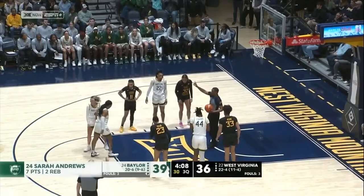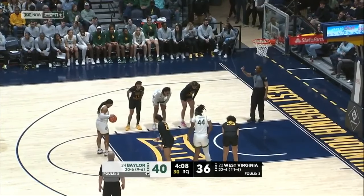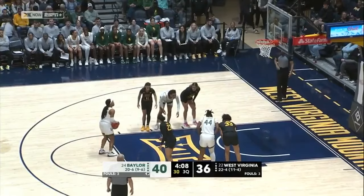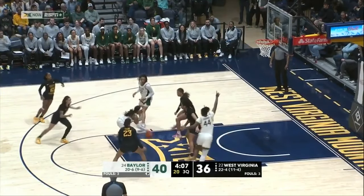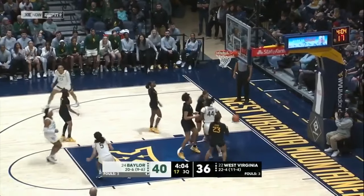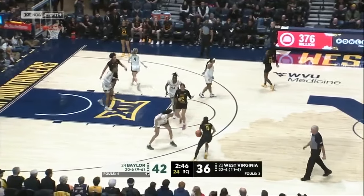Meg, I want to go back to the three-point shooting. West Virginia is 1 for 11. Can you put your finger on why WVU has not shot it well from beyond the arc? No, they've definitely been in a slump from outside the last few games. Another second chance opportunity right there, and off of a free throw, that's a gut punch.